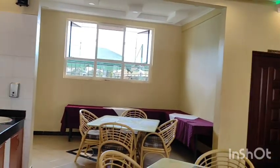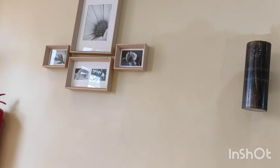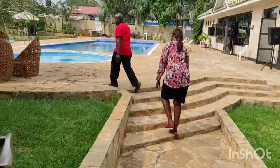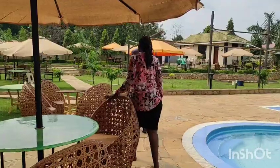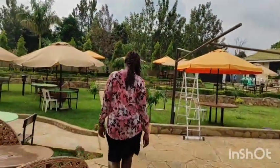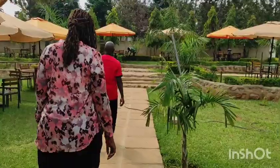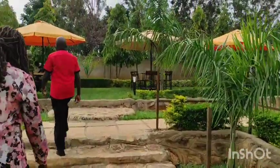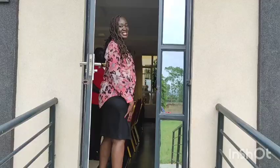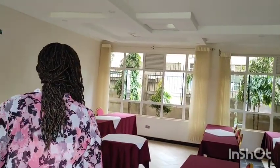So now we are heading to the rooms. Guys, this is the conference hall. Let's hear more about it. This is beautiful. So this is a quiet, secluded place where you can just focus and have your meetings.